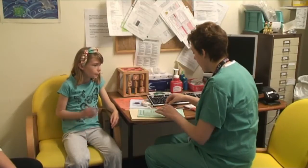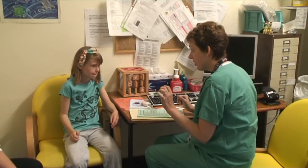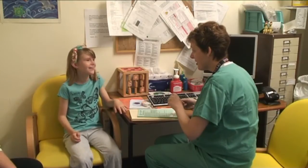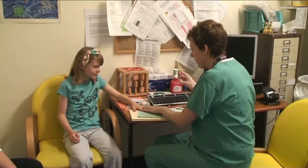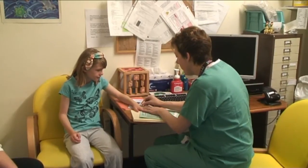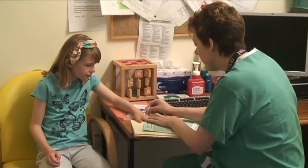First, one of our nurses will check you are all ready for your operation. They will usually put some special numbing cream on your hands, held in place with a clear plaster.